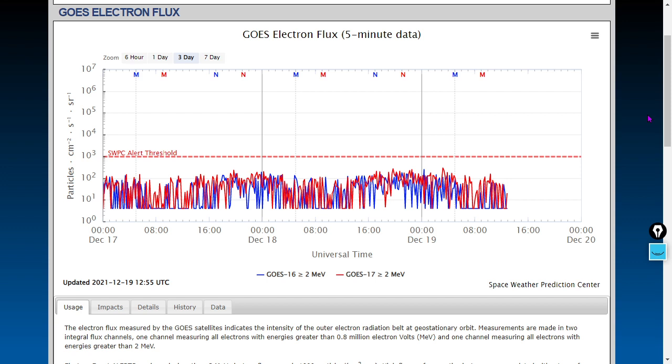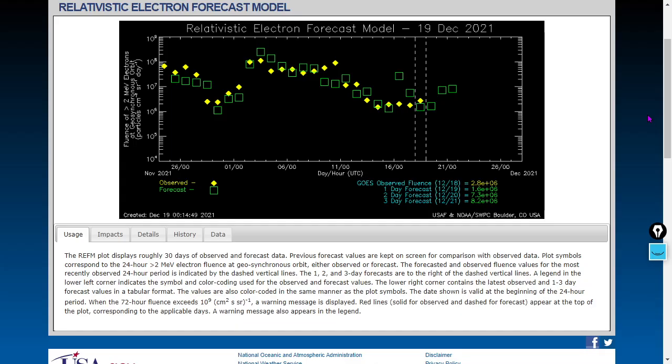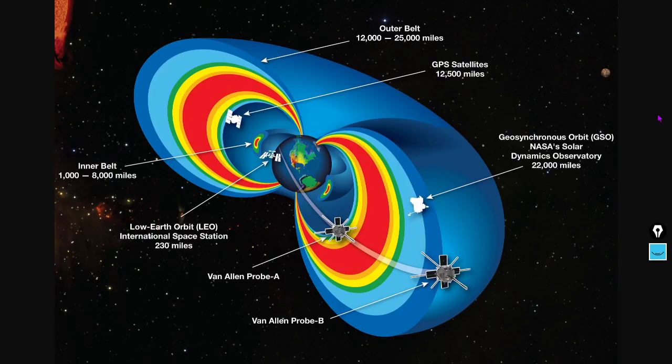That's 3 days of GOES electron flux by the GOES-16 and 17. Here's the electron forecast model. We are expecting an uptick here in the coming days. That may come sooner than later. I won't argue with the NOAA forecast. We'll just show the total electron content forecast.